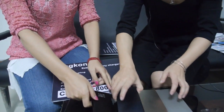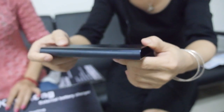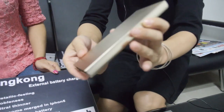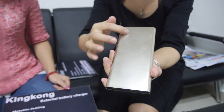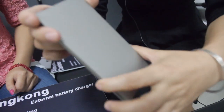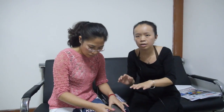This one is the same model as the 12,000, just a different color, deep blue. Another one is the same, also golden color. Gold is cool. Looks very beautiful. Well matched with iPhone 5S. And this one is another, silver color. Different colors, same price? Yes. There's no one that's more expensive? Not the standard color.